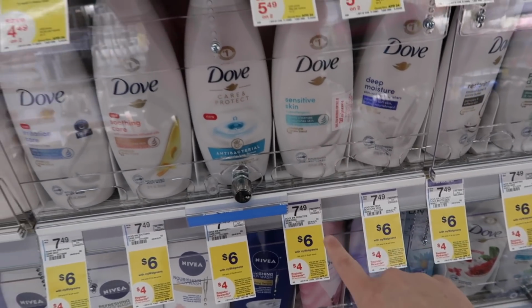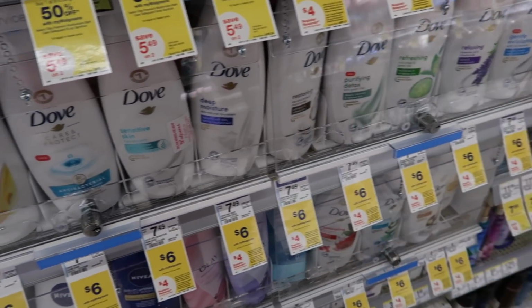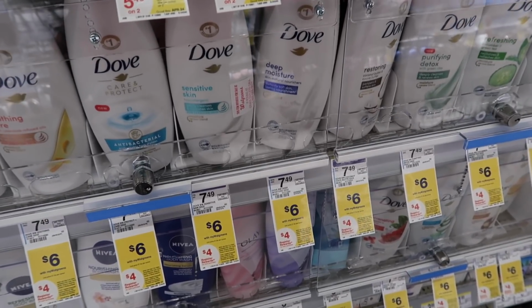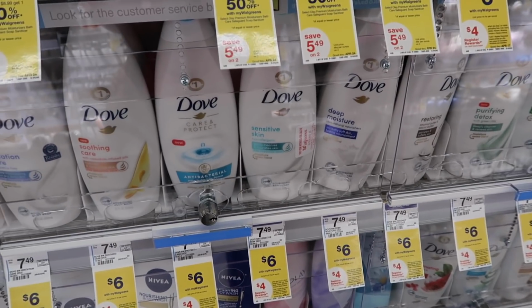Let's go shopping. We have the Dove body wash on sale for $6. You want to buy 2 of them. I currently have a $3 off of 2 digital coupon that you'll use, so you'll end up paying $9 for 2 of them, but then you'll get a $4 register reward, making them $5, or $2.50 a piece.